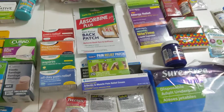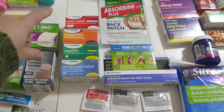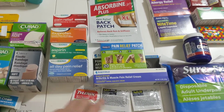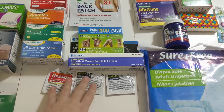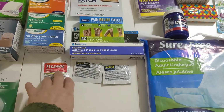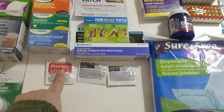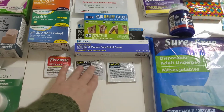Okay, so as far as pain relief, you have your variety of over-the-counter pain medications: acetaminophen, ibuprofen, aspirin. This is naproxen. You can get these bottles, and then you also can pick up these small packets. Usually it's 2 little packets per box, so 2 pills per package. So 4 pills for $1 is not a good deal. However, these are fabulous for throwing in your purse, bug-out bag, that sort of thing.